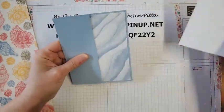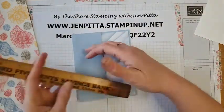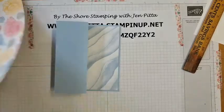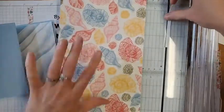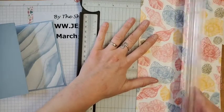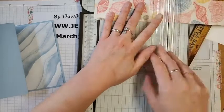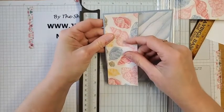I don't know if I'm going to put this in here yet. Let's go ahead and measure this, because I think I want to put, so we're going to do 2 by 5 1/4 for this, and I want to cut, since this is up and down, I'm going to cut this at 2 inches. I may have to trim just slightly because it was 2 1/8, so I might want a little more of an edge here. Let's just see. I can always trim off more.